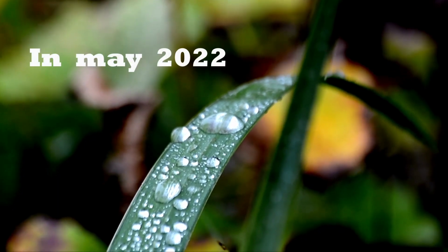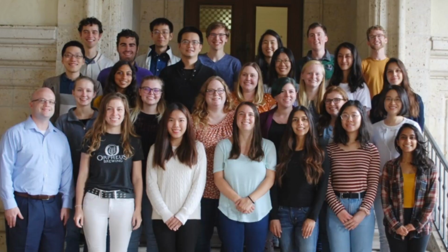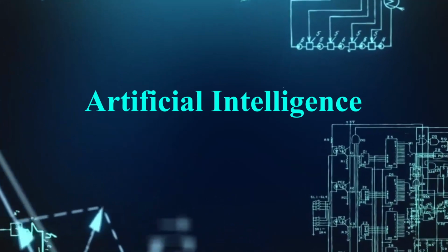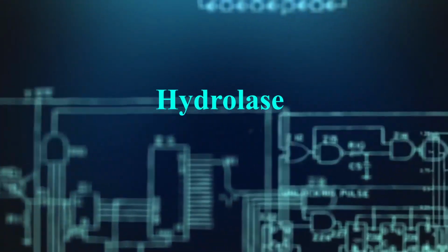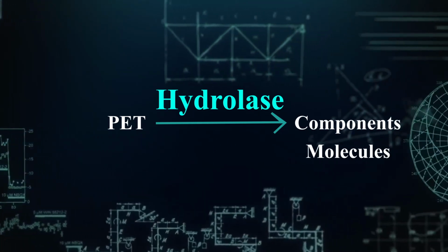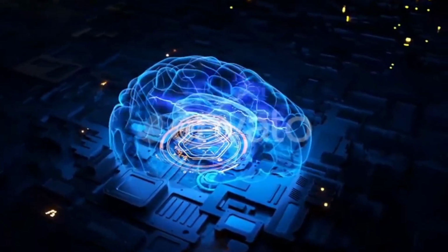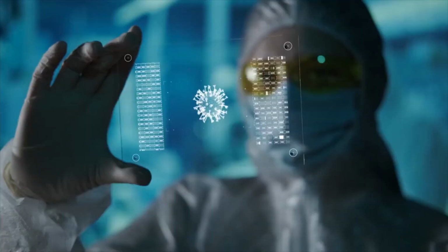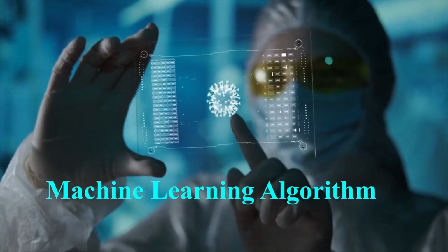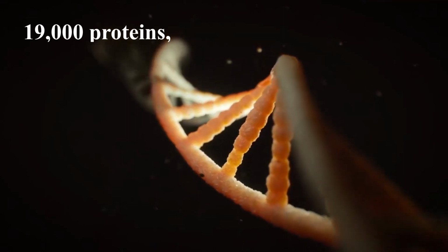In May of 2022, the researchers at the University of Texas at Austin announced that they had used artificial intelligence to successfully engineer a type of enzyme called a hydrolase that can break down PET into its component molecules. The team used a neural network to improve the performance and stability of the plastic-destroying enzyme. They created a machine learning algorithm to modify the amino acids in the enzyme. This neural network studied a diverse range of 19,000 proteins.